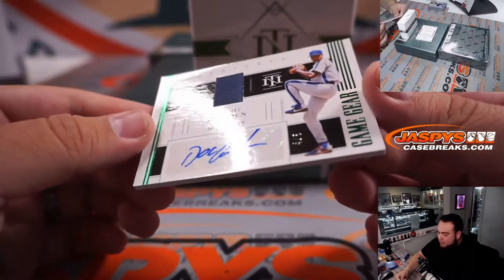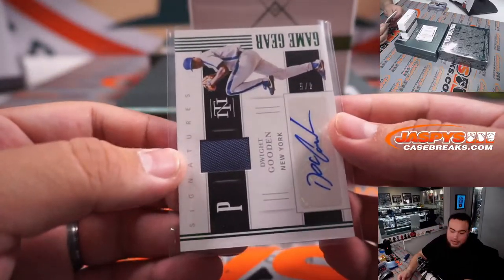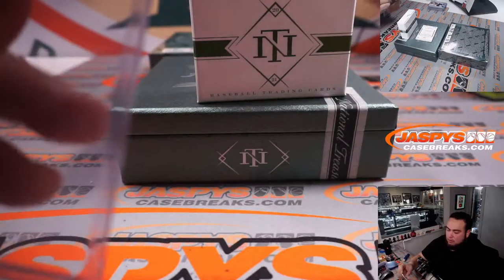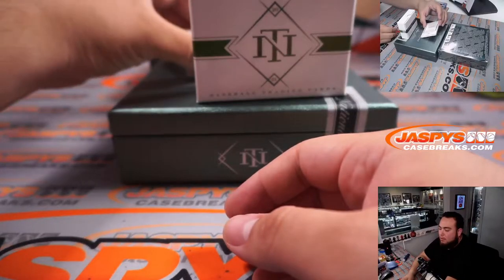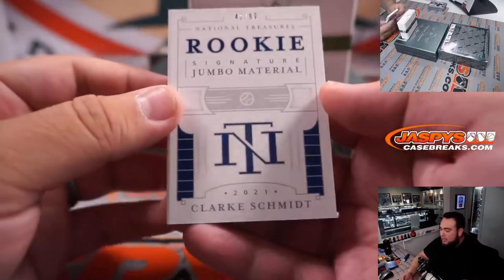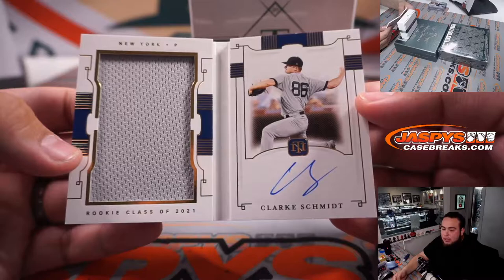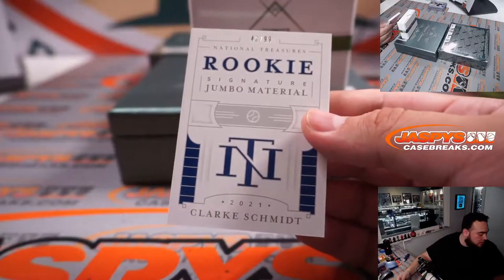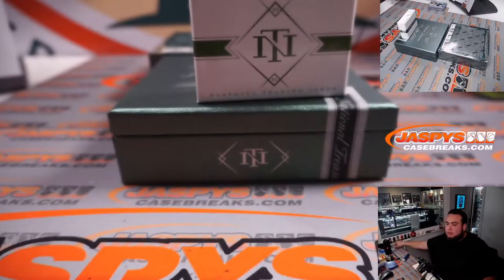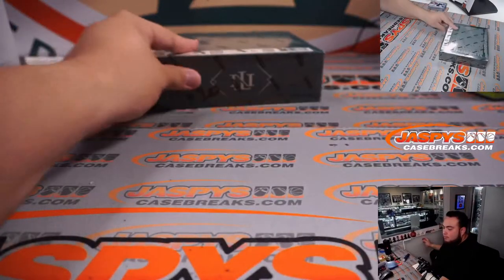Dwight Gooden for the New York Mets, going to the RMB 4. It's going to Diana. Whoa. And it's Clark Schmidt to 99, rookie signature jumbo materials. And that's for the New York Yankees, going to RMB 43. Brittany, spot 3. There you go. All right, next one, guys.